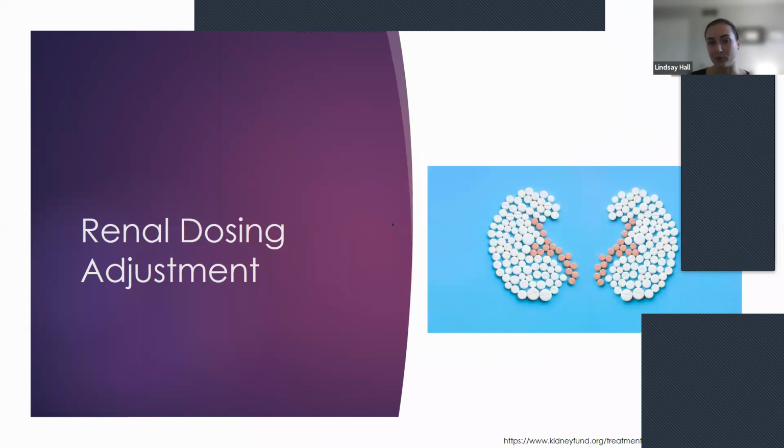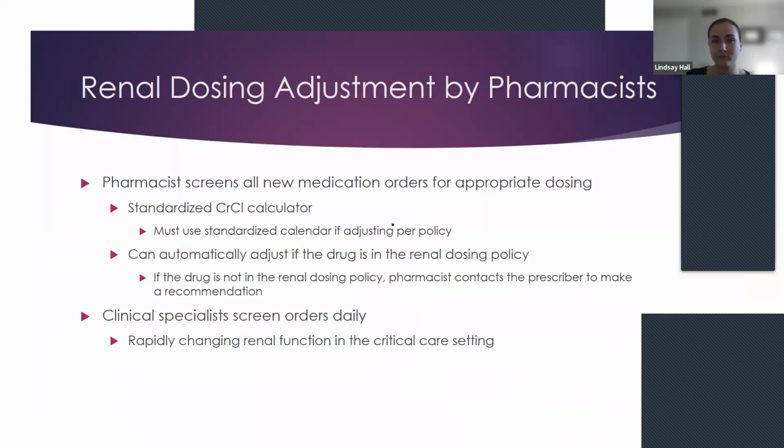And now we're going to move on to renal dosing adjustment. So this is something that I do every day and all of our pharmacists do. The staff pharmacist that's verifying all the orders for our hospital will screen all new medications for appropriate dosing. So when the patient is first admitted and they get all their admission orders, and then throughout their stay, every time there's a new order, the pharmacist is looking at this. Like I mentioned, they use a standardized calculator because that's what our policy is set off of. So if the drug is in the policy and you use that creatinine clearance calculator, the pharmacist can automatically change the dosing without talking to the provider.